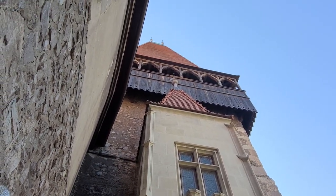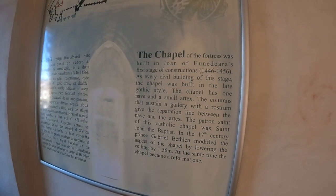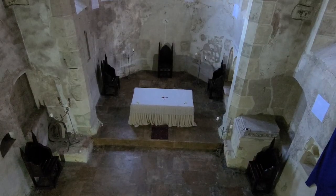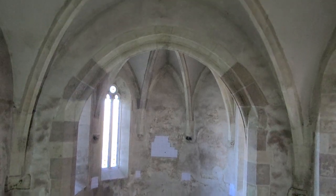We're about to enter the chapel. It was part of the first stage of construction, built from 1446 to 1456.